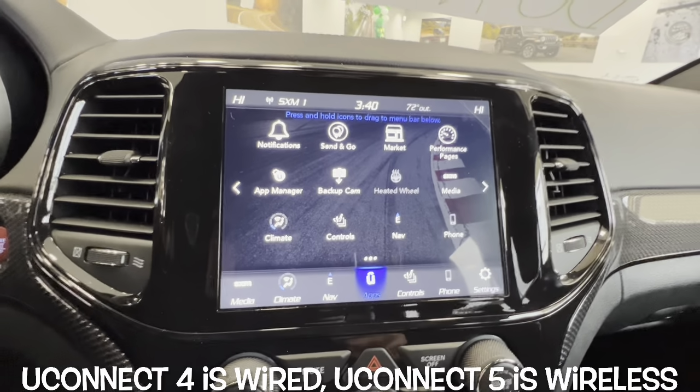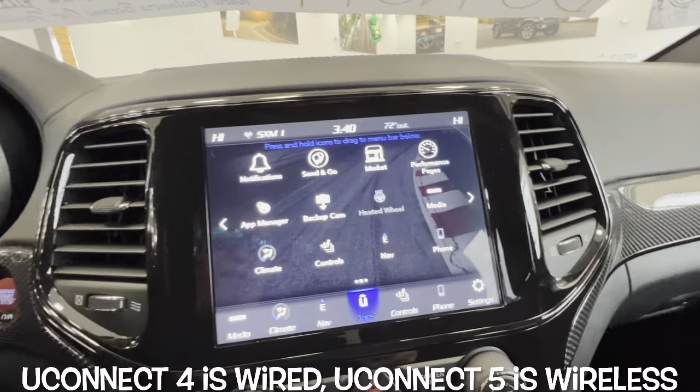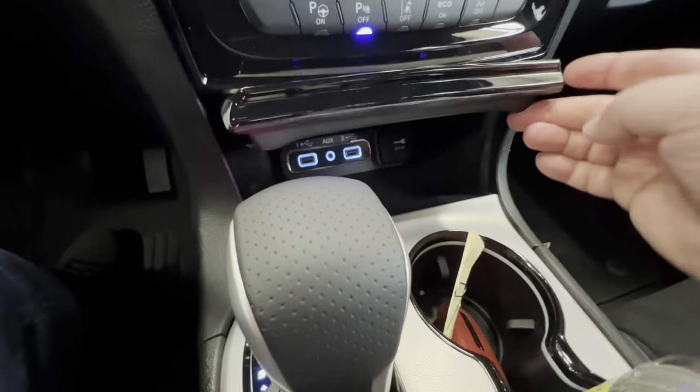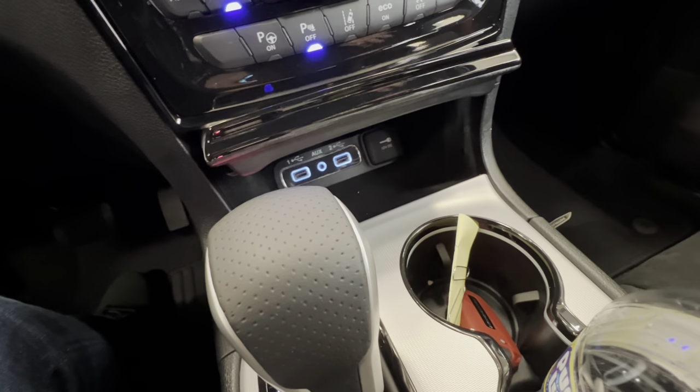This is not wireless Android or wireless Apple CarPlay. This is a wired system. And the only way you can use the Apple CarPlay is you have to use your jacks that are right under here. So what I did was I opened this up. Where your connectivity is, you have USB. I think it's just standard USB. You do not have USB-C like you do in the Durango.